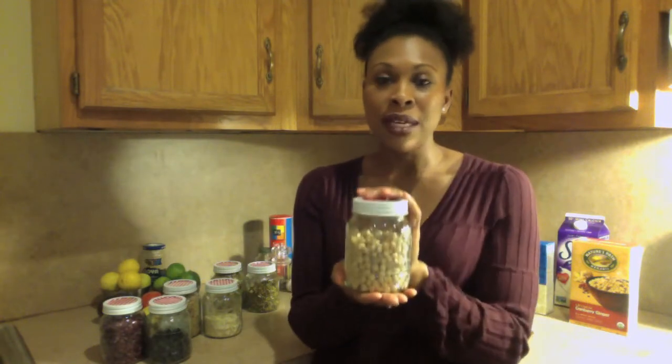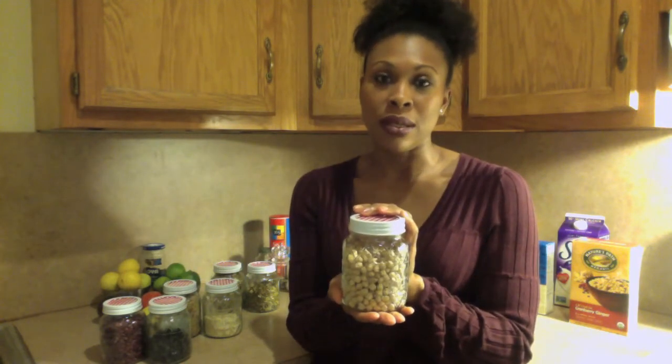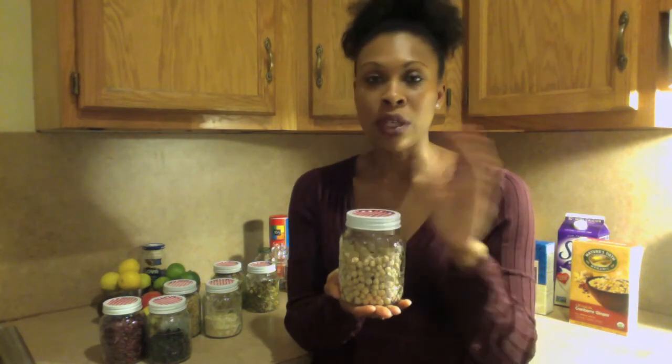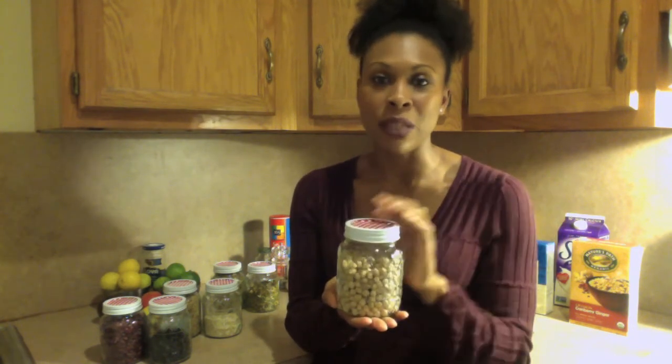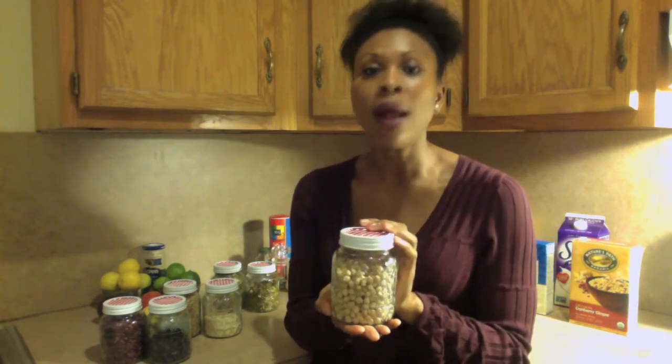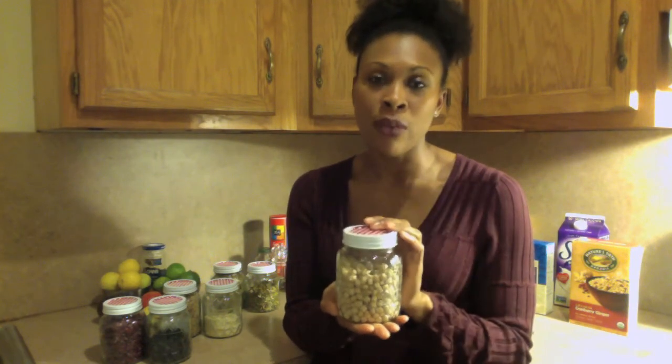Here we have chickpeas. These are chickpeas, and they're also called garbanzo beans. And, chickpeas require a little bit of preparation where you want to soak them overnight. That's the best way to do them. Quick soaking doesn't work that well, so it requires a little bit of thought, but they're well worth the preparation.